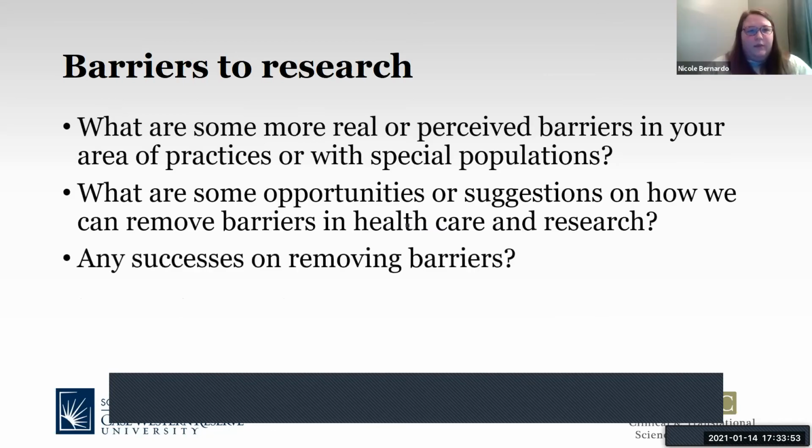So the questions that we would like you to share your experiences and perspectives on are, what are some real and perceived barriers that you have come across in your practice and also with special populations that you've worked with? What do you think are some opportunities and suggestions on how we can remove these barriers? And also share your stories on any successes of removing or overcoming the barriers.